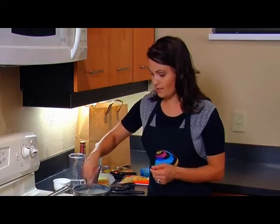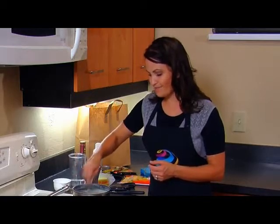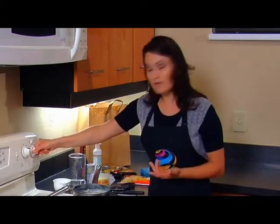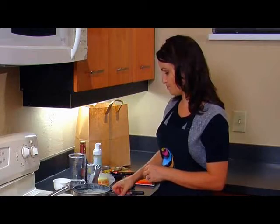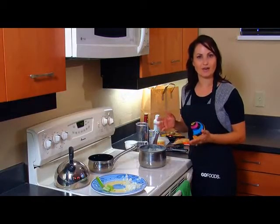It's always going to be valuable. You're going to be able to use it not only to take care of your own family and to have peace of mind, but you might be able to use it for other things too, like barter or trade if you needed to. The items that I'm using in the meal today are just things that I had on hand.